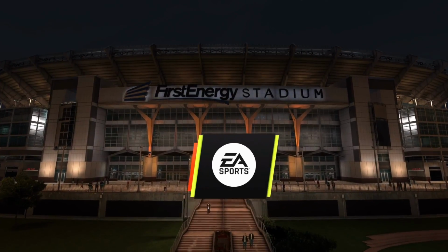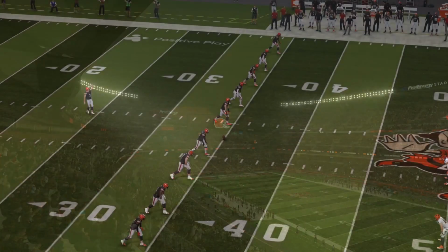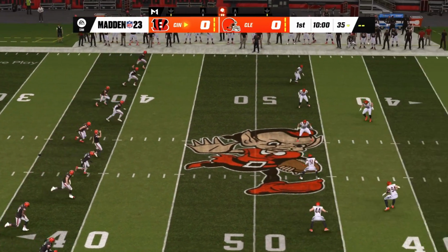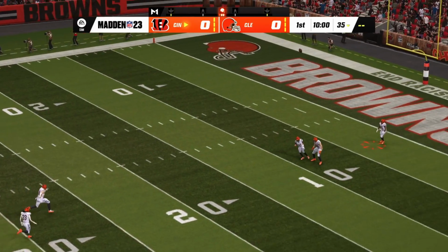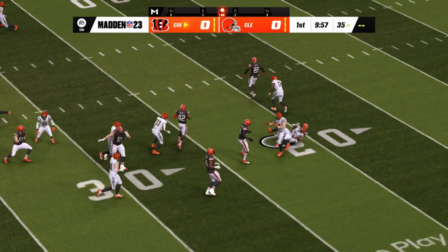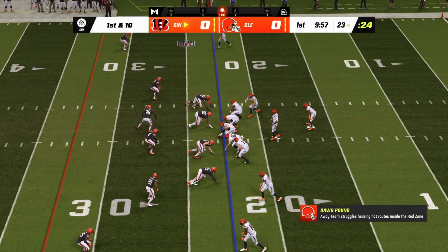Precipitation in the forecast, but we do have a cold night in store at First Energy Stadium on the southern bank of Lake Erie. Straight ahead, we've got a good one on tap here between the Cincinnati Bengals and the Cleveland Browns. Taken in at the 3 and able to get this across the 20, but not much further.